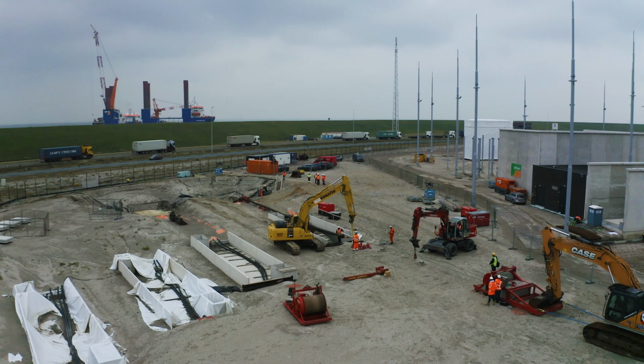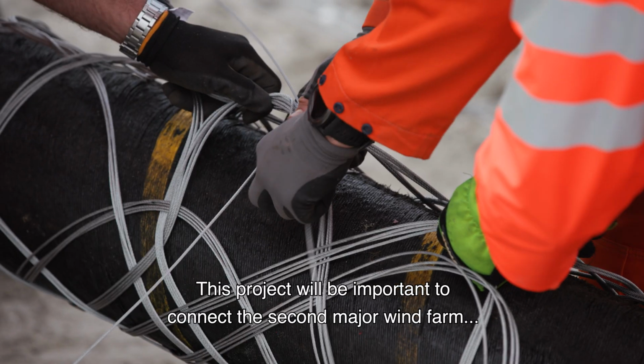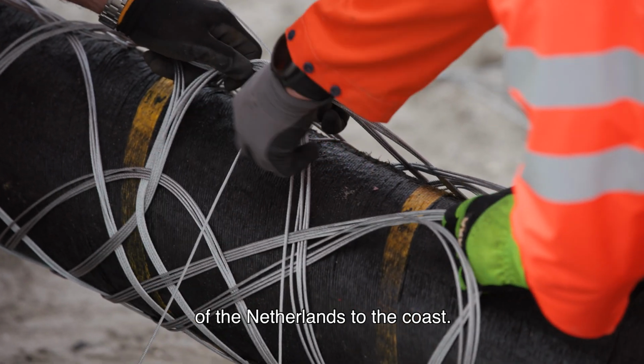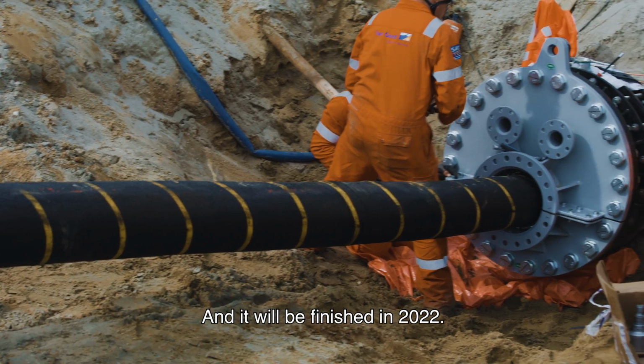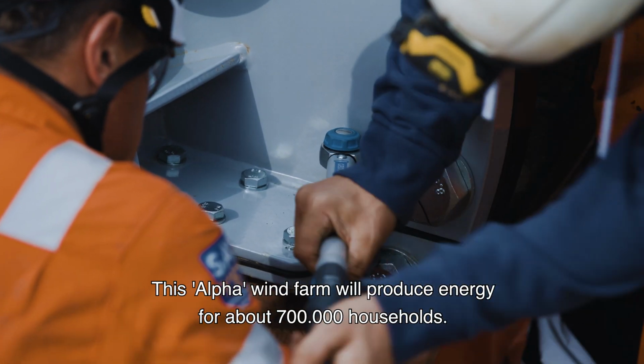This project will be important to connect the second major wind farm of the Netherlands to the coast, and it will be finished in 2022. This wind farm will produce energy for about 700,000 households.